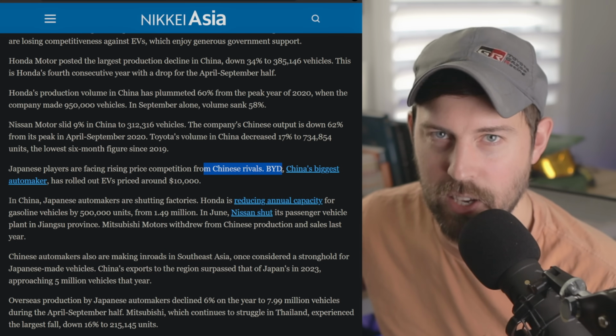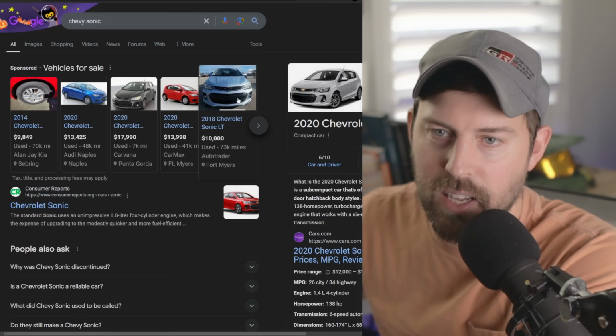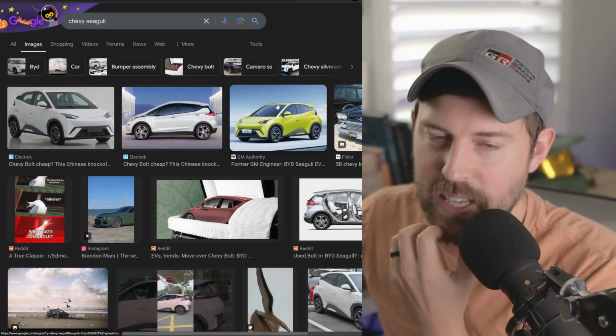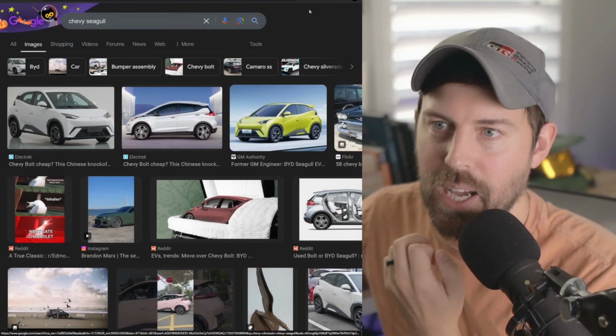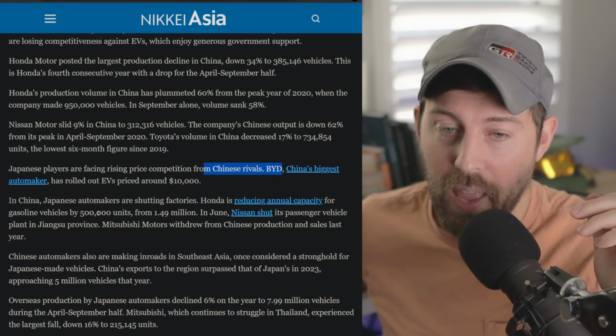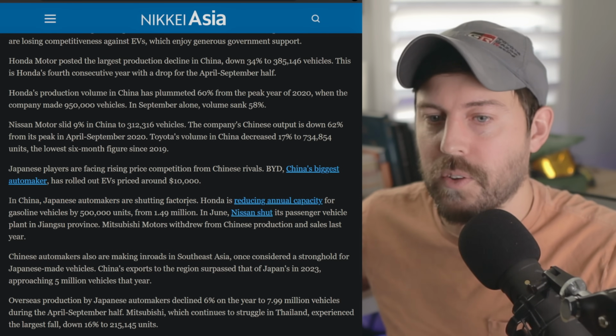What was it? That tiny car? Was it a Chevy? The Chevy Sonic. It's kind of like a Chevy Sonic size hatchback. Was it the BYD? It's the BYD Seagull. So it almost looks like a tiny Chevy Bolt at the same time, but those can be had for around $10,000 to $15,000. And the Japanese, and frankly, anyone that's not a Chinese automaker, they can't compete.